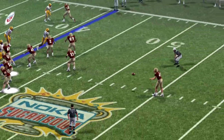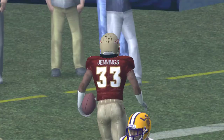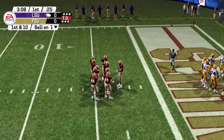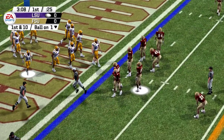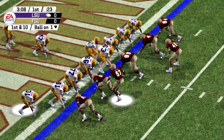The drive stalls, and they'll have to punt it away. He punts it away. It's a high kick. Jones calls for the fair catch. They'll down the punt at the one. Not a very good series for this offense on their last drive, as they were forced into a three and out. The Tigers line up in a goal line formation.